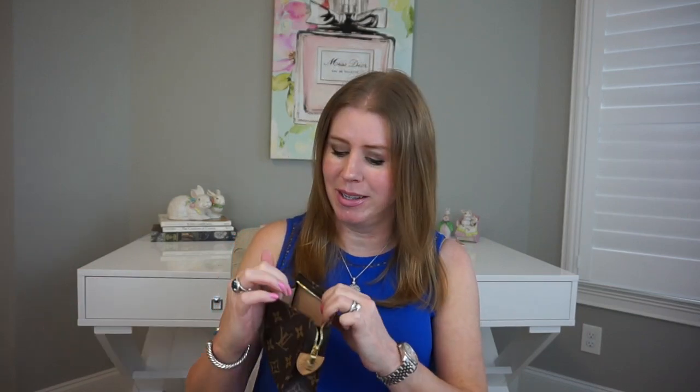But as soon as I got my Chanel mini O case and my Longchamps, well, I got one of those pretty soon after I bought this, the thin Longchamp cosmetic pouches, this just has not been getting really any action at all. Like, I don't know. I really like it. And again, none of these are going anywhere, not anytime soon at least.